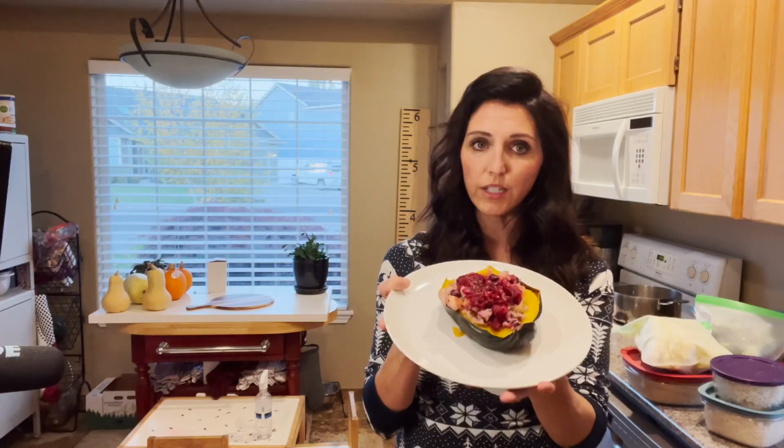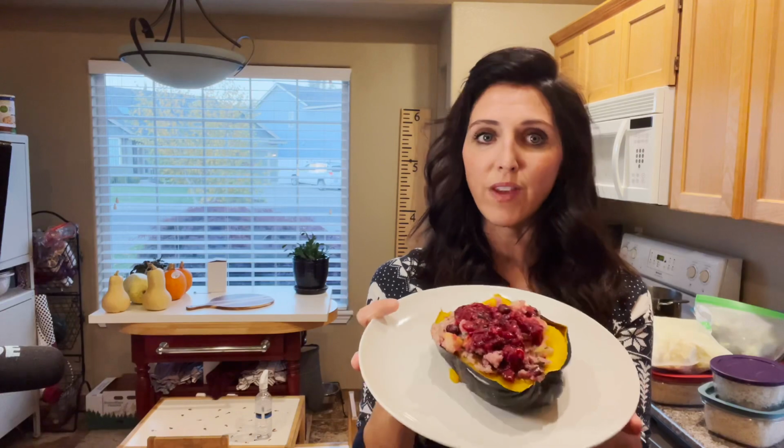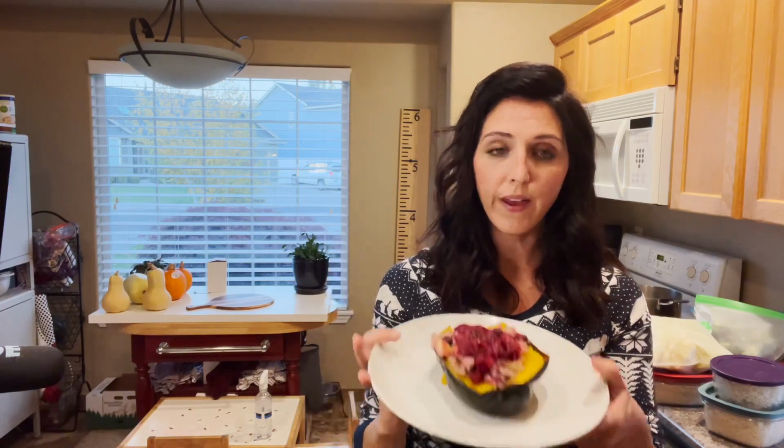But I also made a stuffing for acorn squash, and it is delicious. I got this from a Thanksgiving vegan style type of article on Pinterest. And so it's just quinoa, apples, celery with sage, rosemary, and thyme, and then cranberries. And then I made a cranberry sauce with just cranberries and orange juice, and no sweetener or anything. And I just cut up acorn in half and stuff it like this.